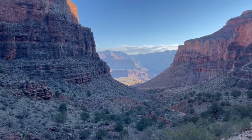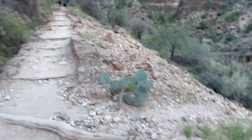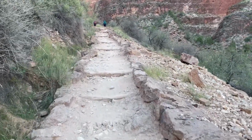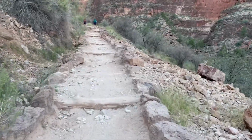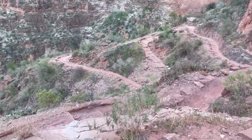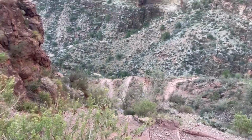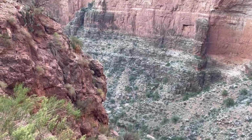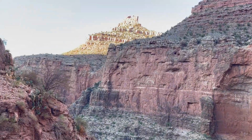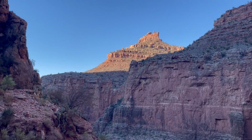And here we are. Plateau Point, distance still. And here we go. I find it hard to video and hike at the same time. Anyway, we're at 1.4 miles. There's our switchback trail. There's the Battleship.